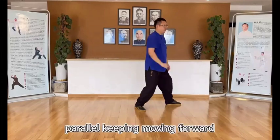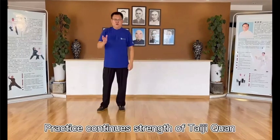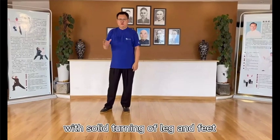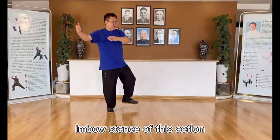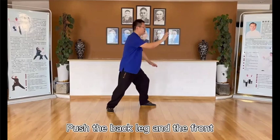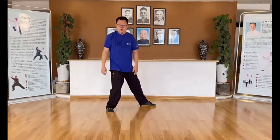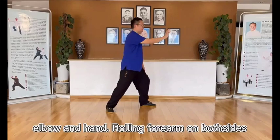Keep moving forward, practice continuous strength of Taijiquan with solid turning of leg and feet. In bow stance of this action, push the back leg and front hand with strength from the foot to the palm. Pass through neck, waist, hip, shoulder, elbow, and hand.